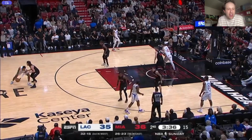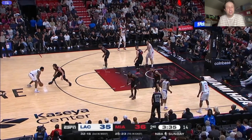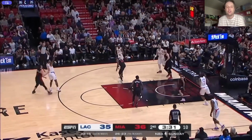Paul George does an amazing job getting Jaquez, first of all, creating space for himself and getting him off balance. He's crowding Paul George right now. So we're going to one jab step and a little shoulder bump right there, gets him off balance. Feet aren't level to each other right now. So now we got him. He's not in a defensive stance. Boom. Now he's tap dancing all over the place, and that sets up the step back three.